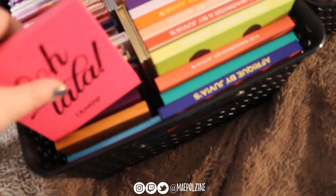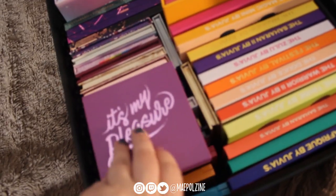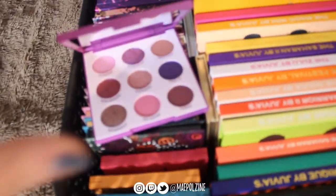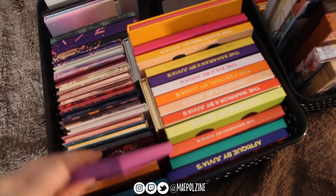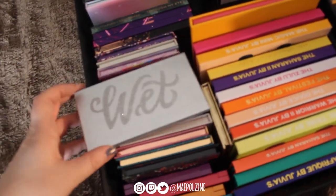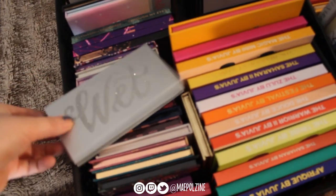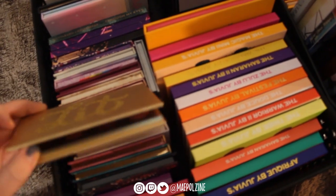This is the Ooh La La. I am missing one of these nine palettes, which is Brown Sugar. I might get it, but considering how much I have, I really shouldn't. So that is those guys. And then here is the Wet palette, which is what I'm wearing today. You guys were seeing that look on Sunday. And then this is the other Bretman Rock palette, Lit.